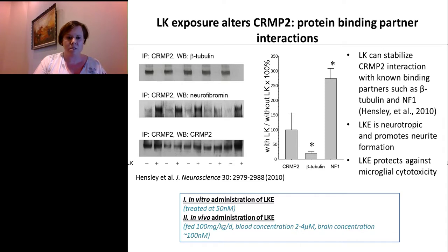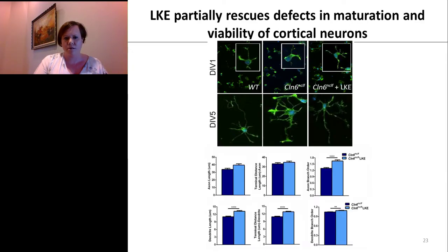So we started a number of studies, both in vitro and in vivo, looking at how this compound would work. And so I'm going to show you first just the in vitro studies. So the left two panels are those that I showed you before, where we were looking at day 1 and day 5 in culture of primary cortical neurons. And then on the right-hand side, what we have is those same mutant neurons, but now with the addition of LKE. And what hopefully you can see is that the bar graphs here are just comparing the mutant to the mutant with drug.